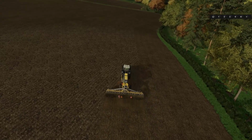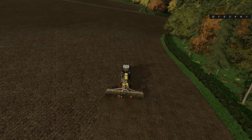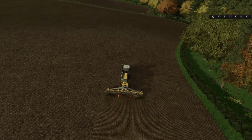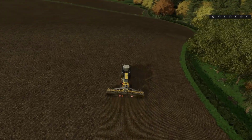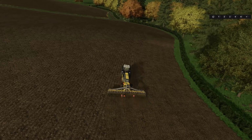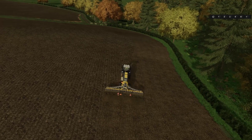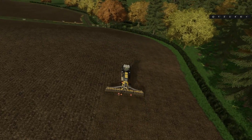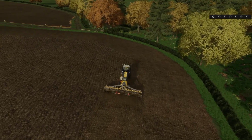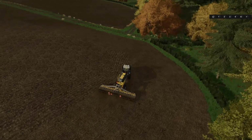Although I did think during that time lapse, we currently don't have any way, I believe, to spread the lime to increase the pH. I do know that the Kubota GeoSpread has the same working width as the fertiliser spreader we've got at the moment, but does solid fertiliser and lime, so it might be that we do need to change that. The Kubota is sort of my go-to fertilizer spreader because it just does everything.